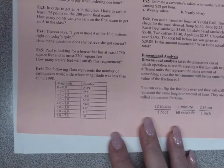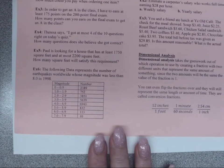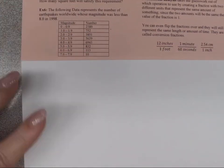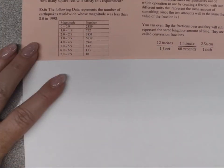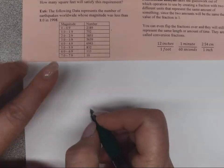All right, now we're going to use what we understand about at most and at least with some data. So here we'll have some writing, and if it was an answer on a test or something, you would write out the things that we were saying, but I think for this you can kind of understand, and when I teach it in class, I don't write all of those out, we just talk about what it means. So the following data represents the number of earthquakes worldwide whose magnitude was less than 8.0 in 1998. So here's our magnitudes.